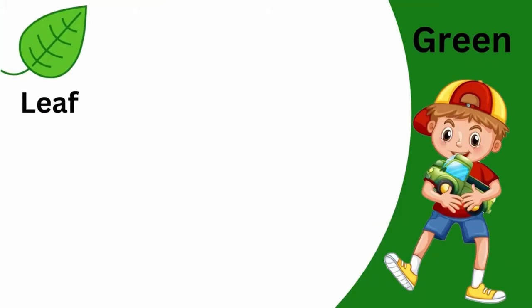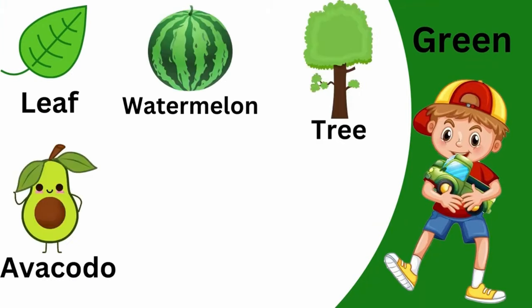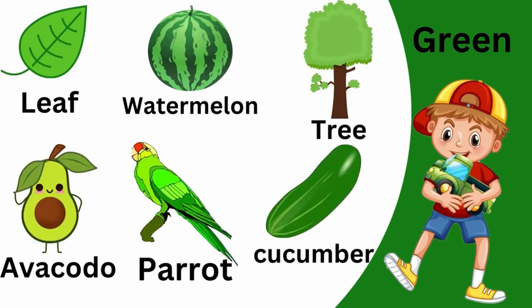Leaf. Watermelon. Tree. Avocado. Carrot. And cucumber. Let's do it again.